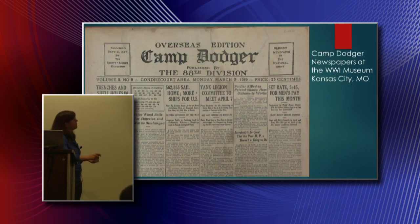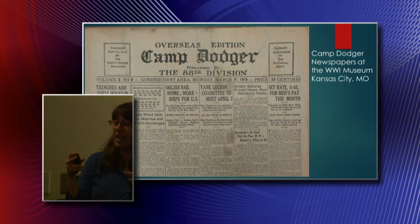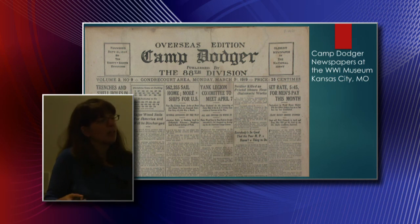The First World War Museum in Kansas City has a lot of newspapers. Camp Dodger was one of them. I mentioned how important these newspapers were. What's also cool about these newspapers is a lot of times they reported on what was going on back home. There was a back home column, and it would mention things like, so-and-so's wife just had a baby girl, or their sister just became valedictorian of her class. They want to know what's going on at home just as much as back home wants to know what's going on there. So there's a lot of articles that reference family back home as well.